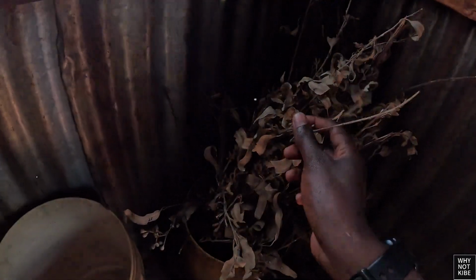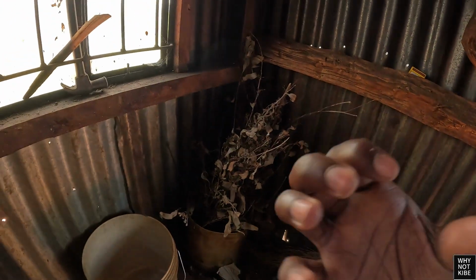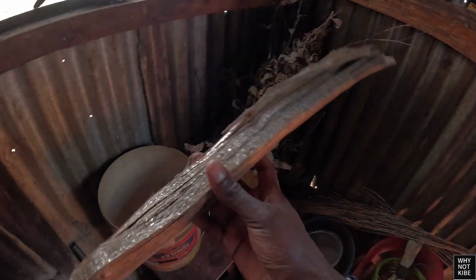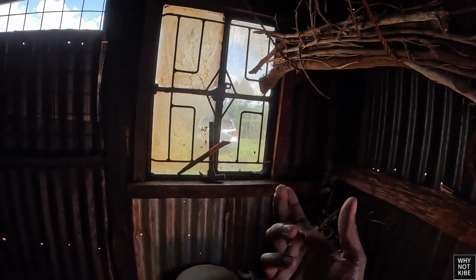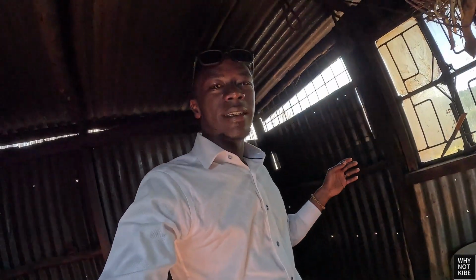So you can use these small branches to start the fire. Then when the fire is already well made, you can now put bigger firewood like these ones, and you can cook everything here. Everything. You see? The reason we have this firewood here is to dry it, so that anytime you want to start a fire, even if it's hard in the morning, even if it's raining crazily, you can still start your fire very well here. Yes, it's life in Africa.